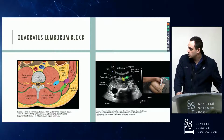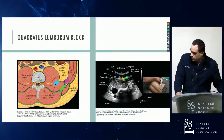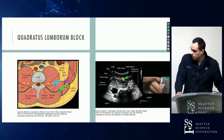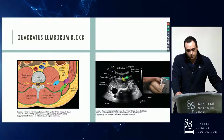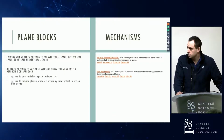The quadratus lumborum block targets that middle thoracolumbar fascia, as I mentioned before, which is the blue dot that you see on the left side of the screen. That block can also be done targeting the purple dot or the green dot, but the blue dot is the one that case reports often demonstrate results in reduced pain after spine surgery. These plane blocks have been demonstrated to reduce pain by targeting the dorsal root ganglia.